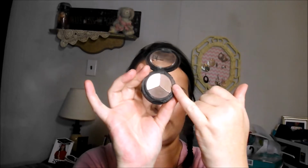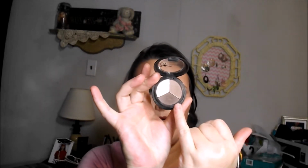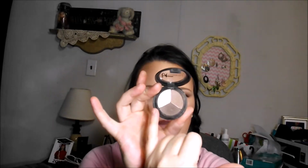When the video cut off, I was talking about the It Cosmetics trio in Pretty in Winter. Now this little eyeshadow trio, this is probably my favorite. I have 3 that I'm going to speak about that I have been reaching for the entire month of December. They're absolutely great. But speaking of this one, it's 3 shadows. And what I do, I use the lighter brown for my transition color, the dark brown in my crease, and then I use the lighter color for my brow highlight and my lid.